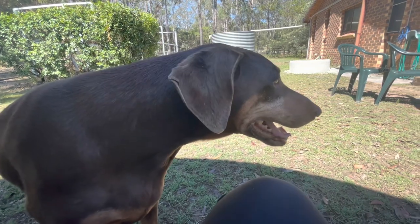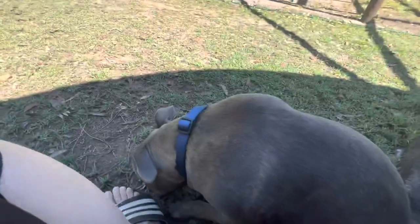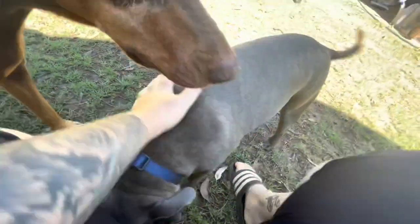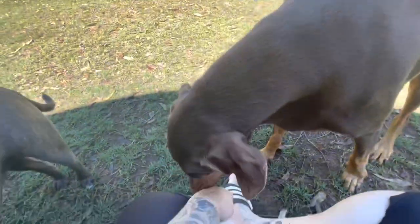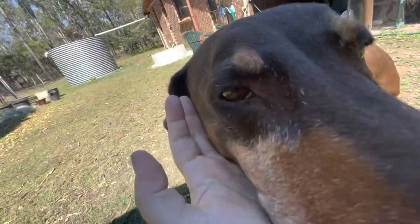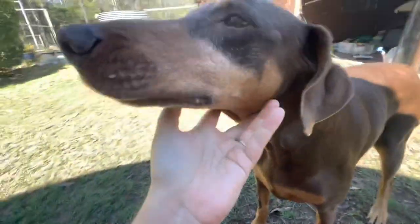Misha. She hates the camera. Somehow she knows every time I turn the camera on. This is what she does. She just rolls on her back. She's totally just very submissive and intelligent and clever and loving. This is my old lady who I love more than life itself. Are you my booba?